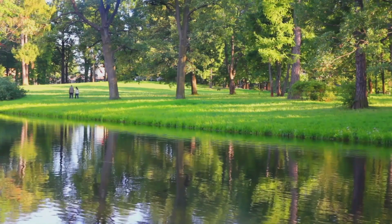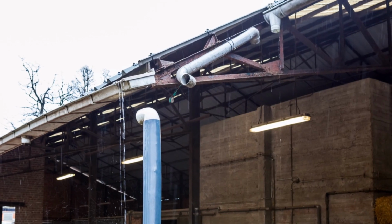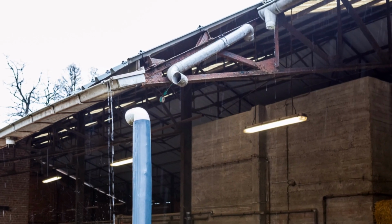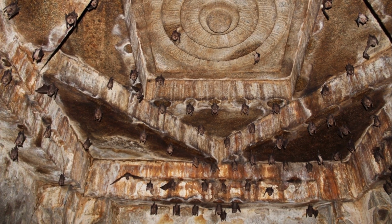And speaking of life, the parks in Chișinău are where it's at. We're talking lush green spaces, perfect for a midday stroll or a picnic lunch. We spent hours just relaxing in the park, people watching and enjoying the tranquility.